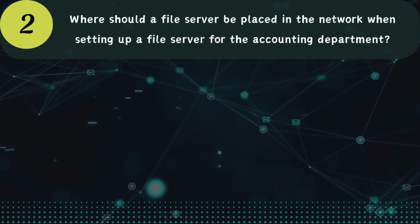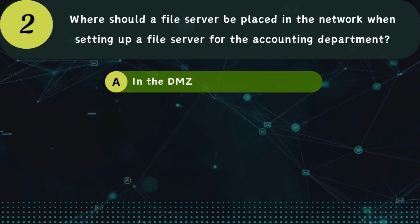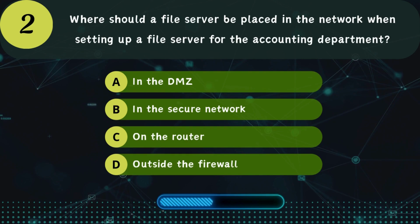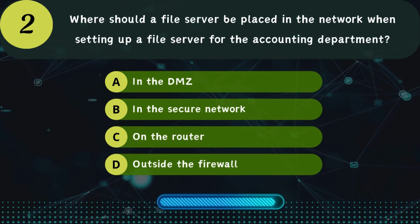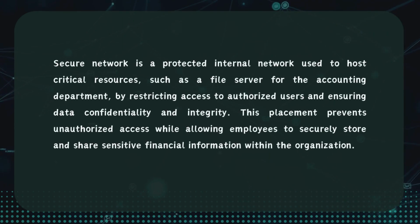Where should a file server be placed in the network when setting up a file server for the accounting department? In the secure network. Secure network is a protected internal network used to host critical resources, such as a file server for the accounting department, by restricting access to authorized users and ensuring data confidentiality and integrity. This placement prevents unauthorized access while allowing employees to securely store and share sensitive financial information within the organization.